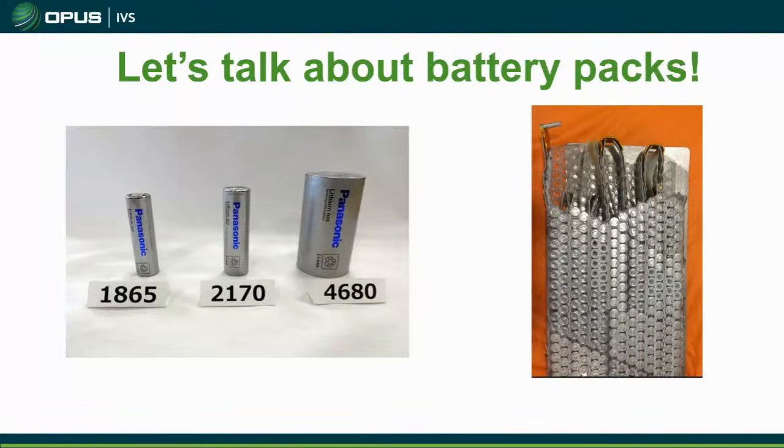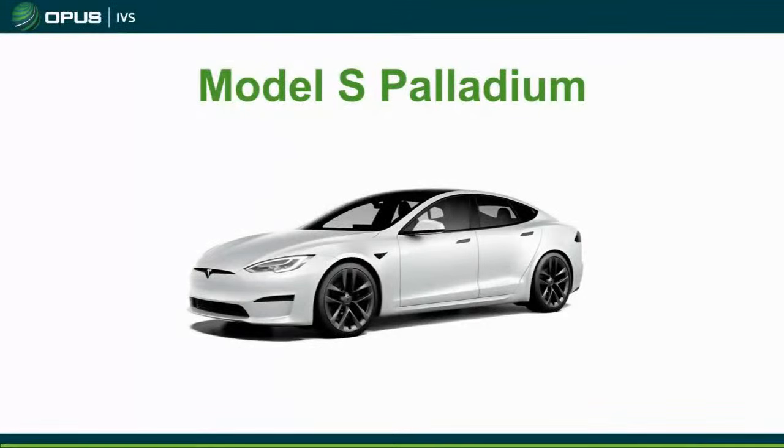So I hope that this kind of broke it down. I went from big to little, so I hope that helps you understand the battery pack a little bit more, because I'm ready to talk about by far my favorite car that they've produced. That's the Model S Palladium. It is gorgeous. If you haven't seen one on the streets, go find one. They're so pretty.